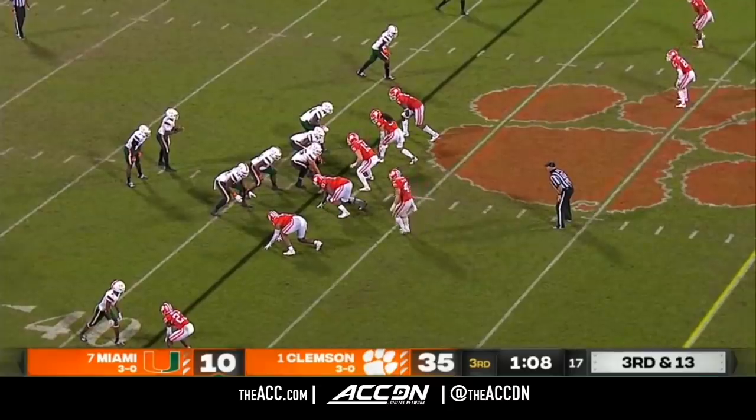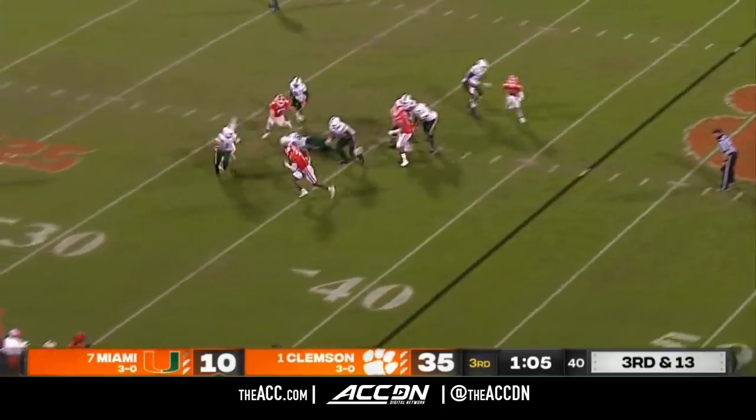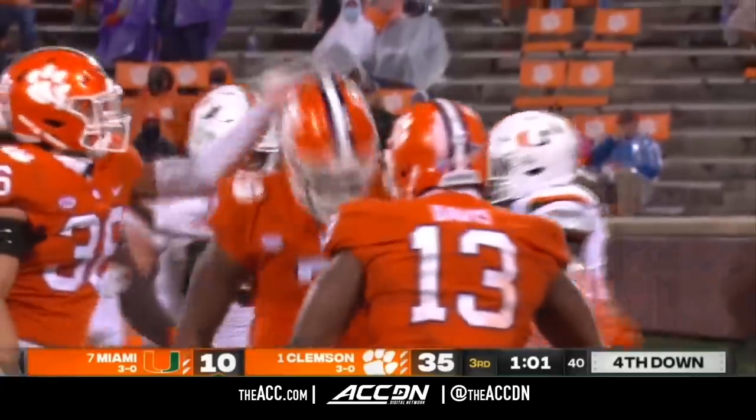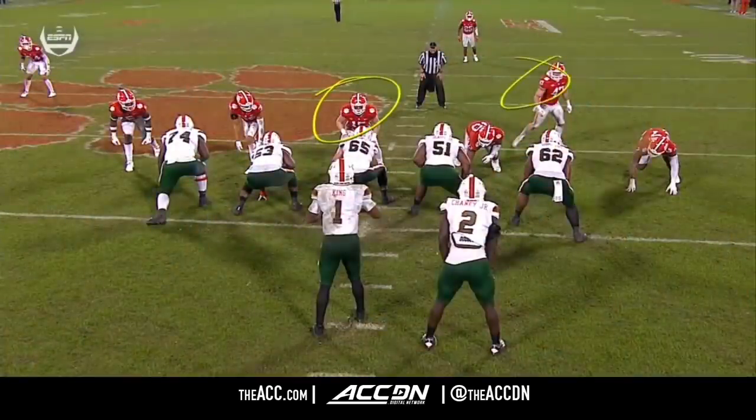Laid low by COVID and injuries, but is about ready to go. King, they bring the pressure. Can he escape? He cannot. He's going to be swarmed and dropped way back at the 28. He's right here. They also bring Skowski. He's eventually going to work his way around.